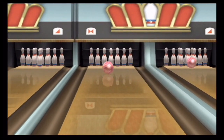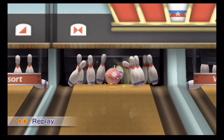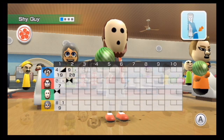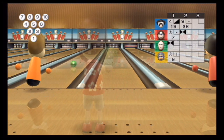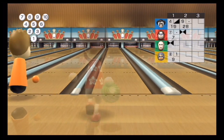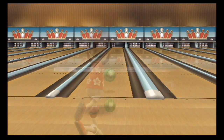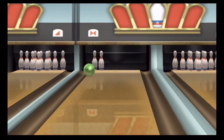It's been a really long time since I actually played Wii Sports Resort, more so than the original Wii Sports, because I played the original a lot. The difference between Wii Sports and Wii Sports Resort is that this game forces you to use the Motion Plus accessory in order to make the controls work, whilst the original version is just the Wii remote. And also, as you can tell, Shy Guy has his own different throwing style.